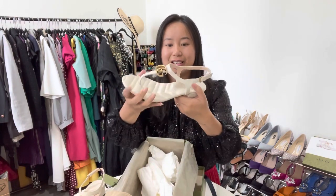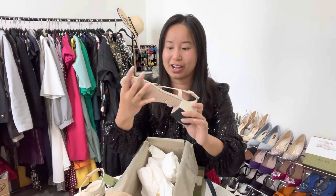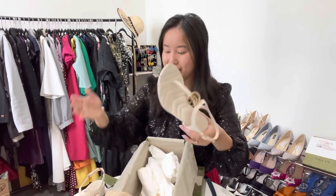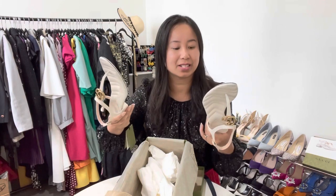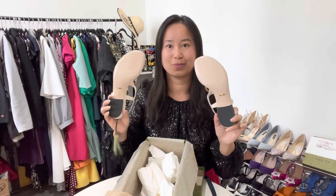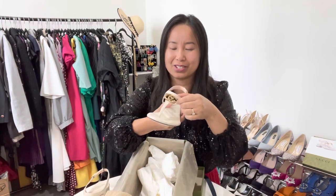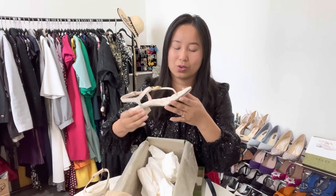Actually, I should check to make sure it's okay. But yeah, it looks all right. There's nothing obviously off. So from a quality standpoint, it's pretty good, so I'm glad I don't have to return it. So I'll try it on. I'll see if I can film a clip and insert it so you can have a quick look also.